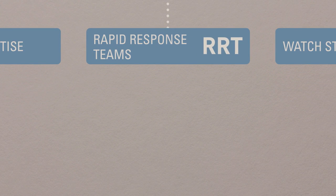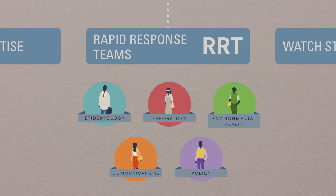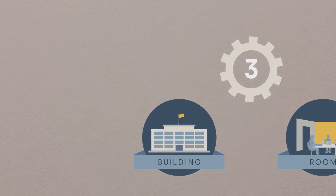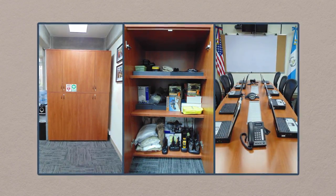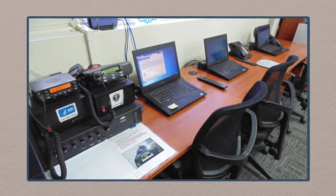These teams can be comprised of epidemiologists or disease surveillance specialists, laboratorians, and others, depending on the needs and scope of the mission. Third, identify a location, which may depend on the size of your response or the space you have available to you. And build out, whether it be from a warehouse or as simple as a storage cabinet, whatever infrastructure is needed, such as computer networks and secure communication equipment, as well as transportation.